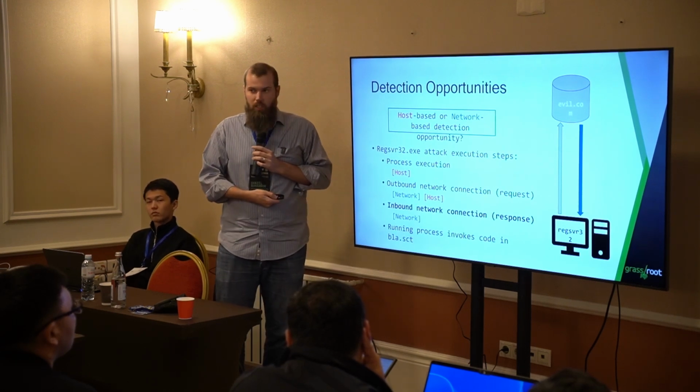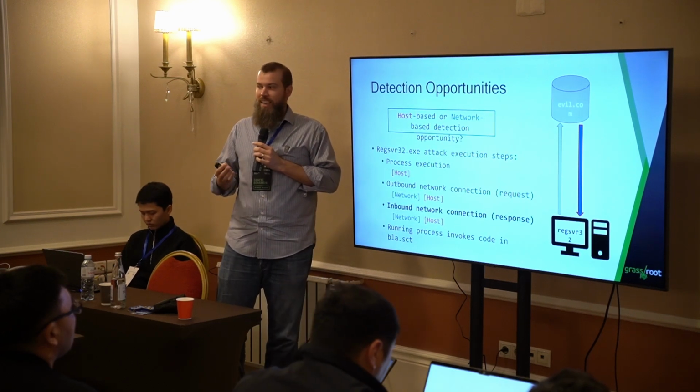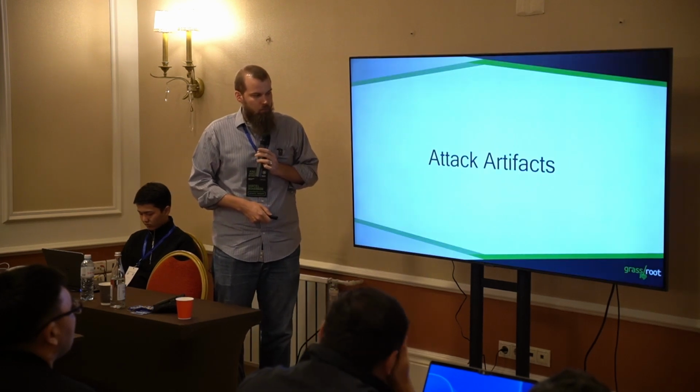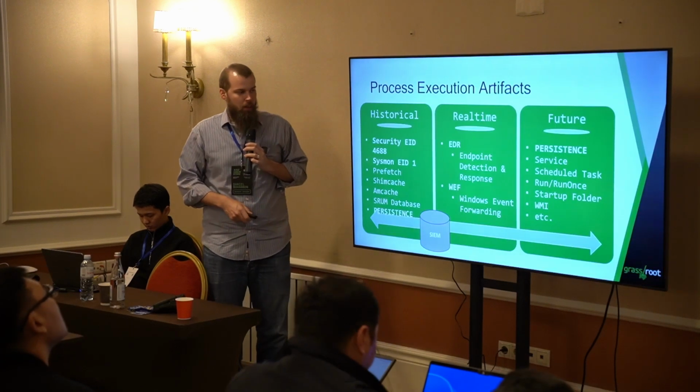But there's also the ability to detect on the host if there was a successful network connection specifically for this kind of payload. And then lastly, the running process is going to be a host-based detection opportunity. So what are some of the attack artifacts when this is run?